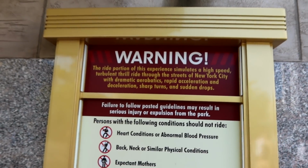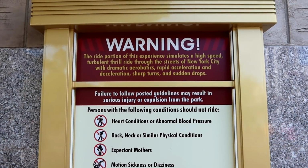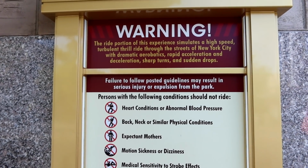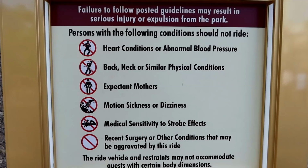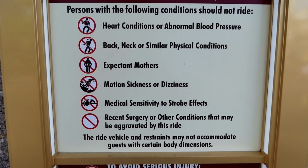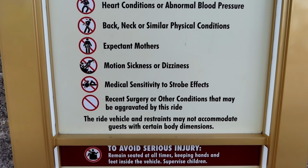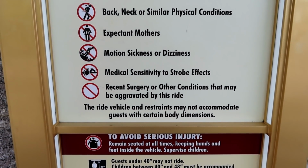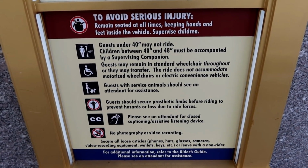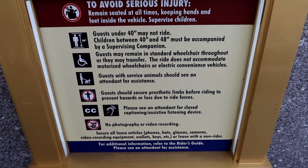Let's check out the warning sign for this ride. The ride portion of this experience simulates a high-speed, turbulent thrill ride through the streets of New York City with dramatic aerobatics, rapid acceleration and deceleration, sharp turns, and sudden drops. You should avoid riding if you have heart conditions or abnormal blood pressure, back, neck, or similar physical conditions, expectant mothers, motion sickness or dizziness, medical sensitivity to strobe effects, recent surgery, or other conditions that may be aggravated by this ride. You must be 40 inches or taller in order to ride, and children between 40 and 48 inches must be accompanied by a supervising companion.